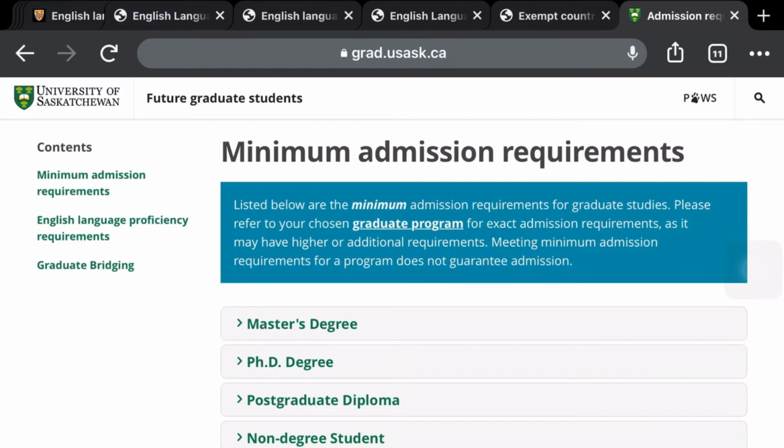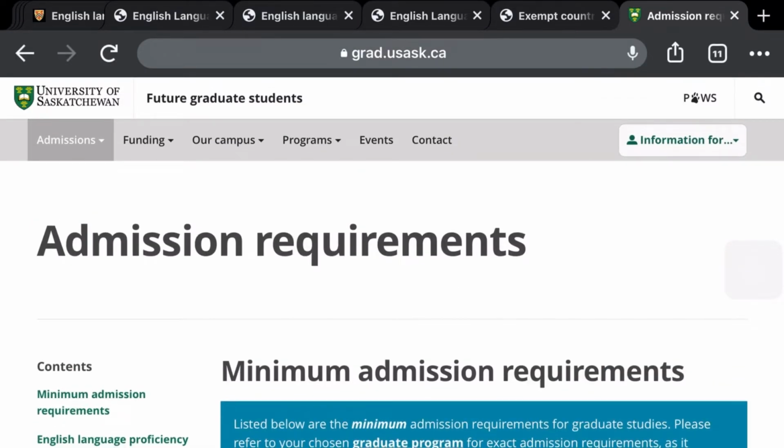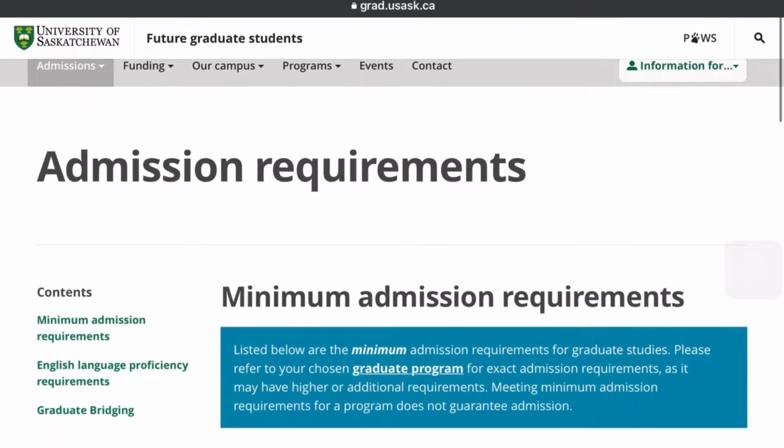So these universities, I didn't arrange them in order based on the top ranking. I just mixed them, but I'm just trying to go through all of those which I was able to prepare for you. So we're gonna start with the University of Saskatchewan.